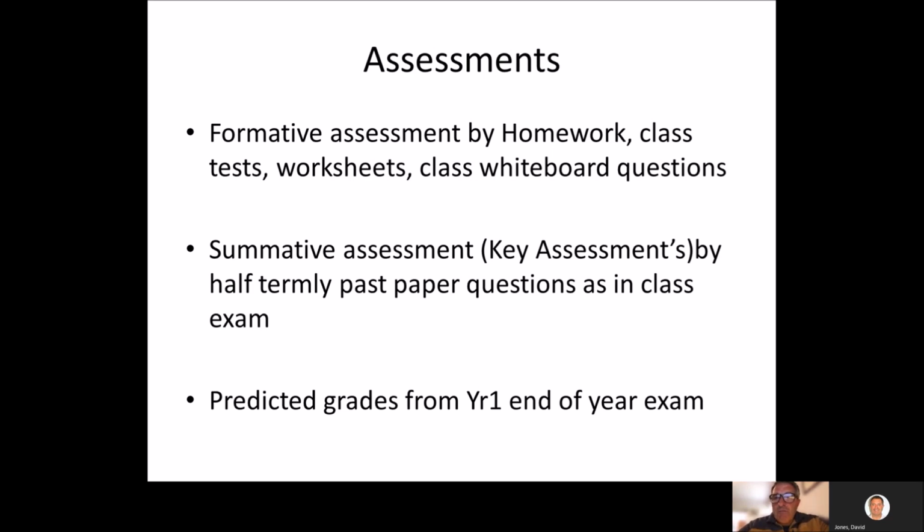Summative assessment, so more exam-based. This is a grade you've got from answering the questions and the marks you've achieved. We call them key assessments, KAs, usually half-termly. So keeping a constant check on what you are able to remember and apply from the physics that we've covered in each half term in an exam condition.